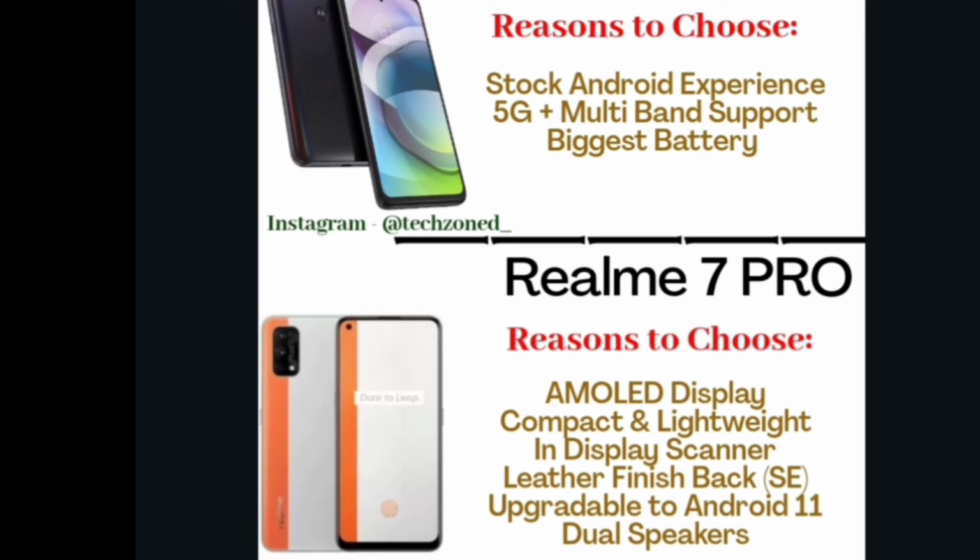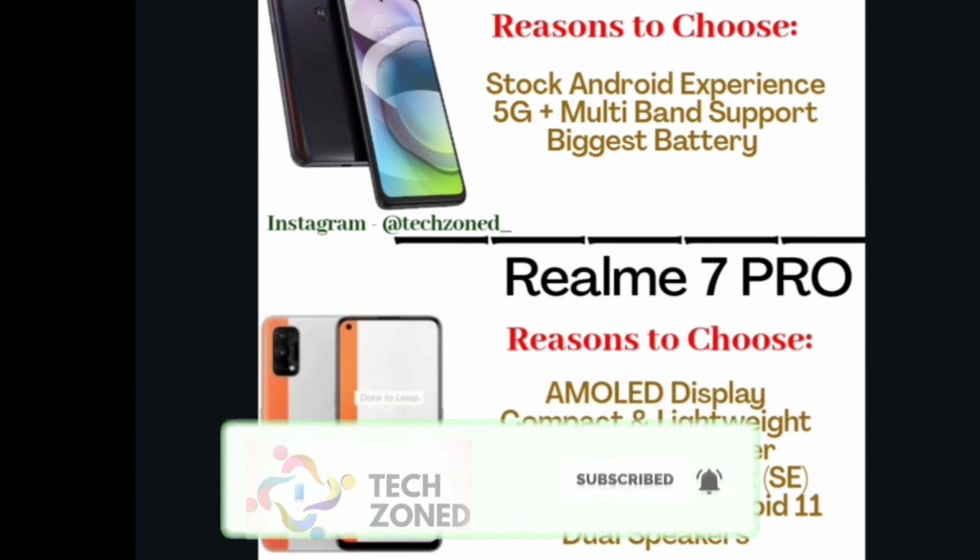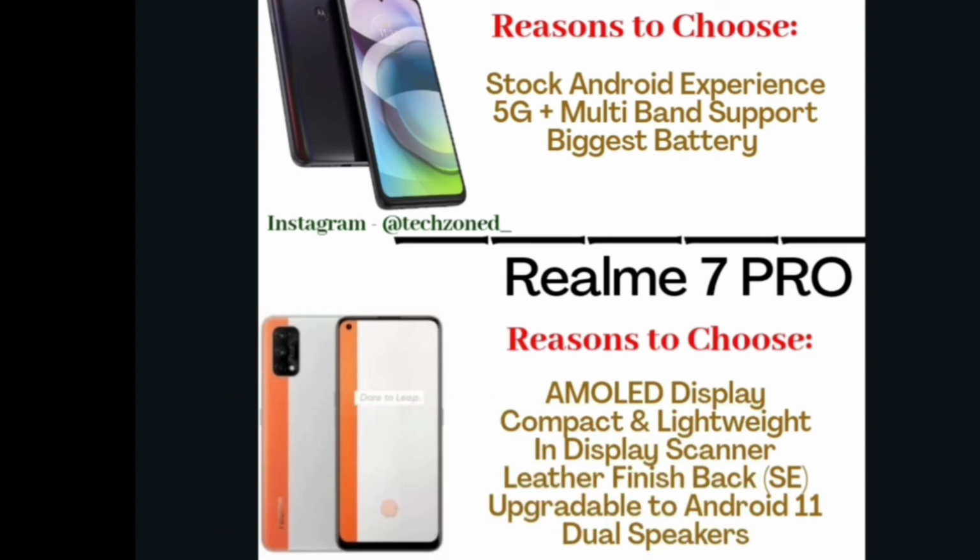Basically, I want to ditch the Motorola G5G out of these three because Motorola G5G is not worth the money at the price point. You can either go for Realme 7 Pro or the Mi 10i, and if you want a future-proof phone with good gaming, then you should go for the Mi 10i. If you want a casual usage phone which will easily last for 3 to 4 years, then I would recommend you Realme 7 Pro.